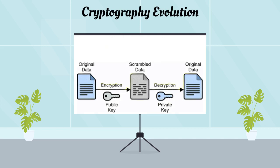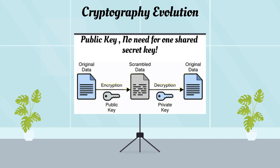One of the most important breakthroughs was the invention of public key cryptography in the 1970s, which made it possible to securely transmit information without a shared secret.